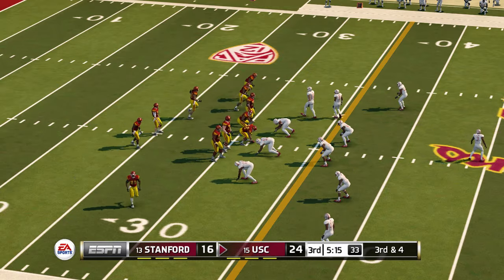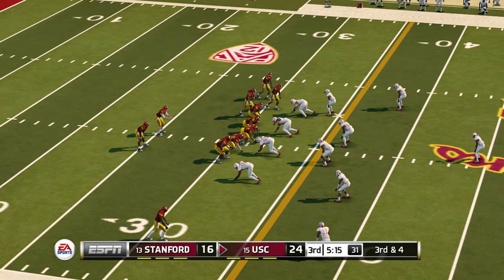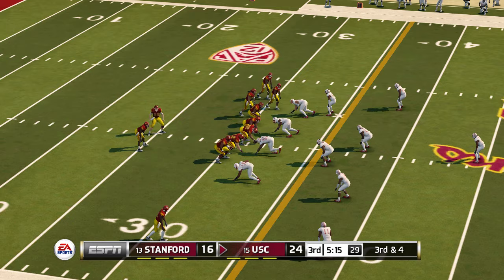Drop deep, drop deep. Hey, check Mike 21, Mike 21, check Mike 21. Ready. Check, check. Snake on.